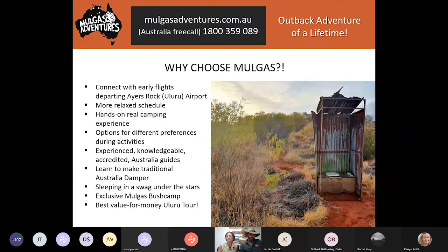There are a few good reasons why people choose Mulga's Adventures. For example, we can connect with early flights departing from Ayers Rock Airport. We enjoy a more relaxed tour schedule because being in a rush is not fun. We'll get your hands dirty. It's camping. Our passengers generally don't want everything done for them, so getting involved makes it a real experience. And having options during activities like hiking: if you don't really fancy doing a long hike, you might prefer a shorter stroll or even just sit back under a tree.